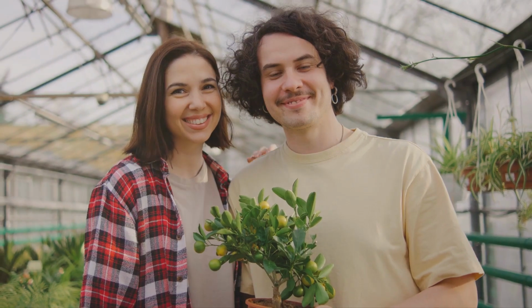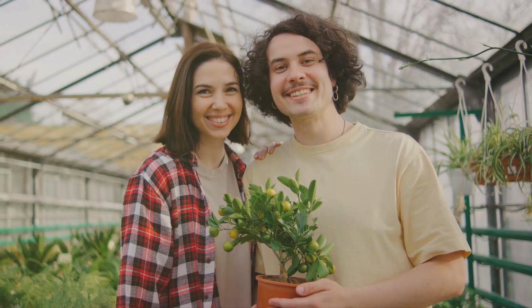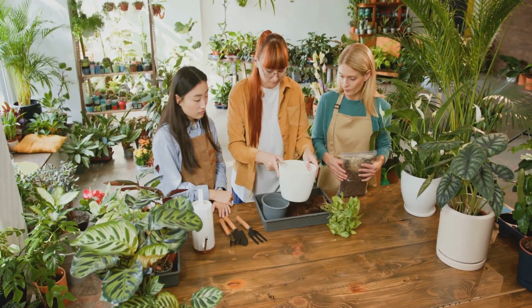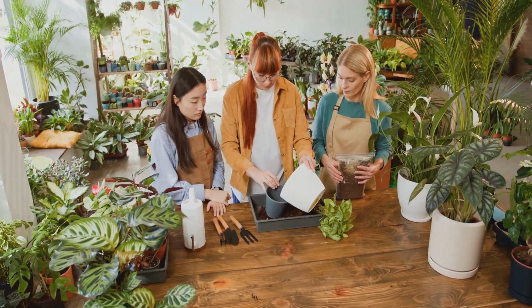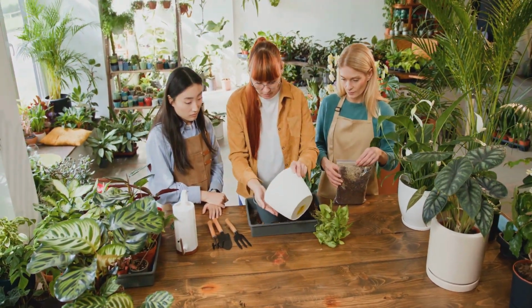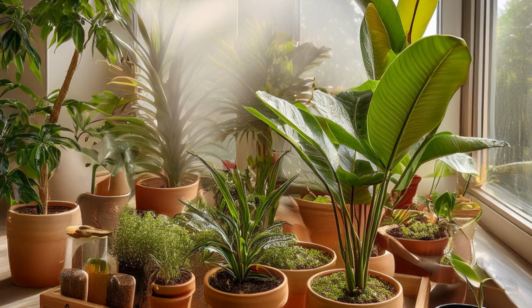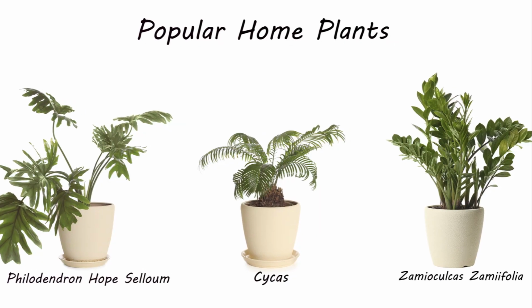When it comes to gift giving, houseplants are a thoughtful, long-lasting alternative to traditional presents. They're not just gifts, they're living reminders of friendship, love, and prosperity. They offer a breath of fresh air, quite literally, and can brighten up any living space. Let's embark on a journey through the world of houseplants. We'll discover 11 varieties that make wonderful gifts.